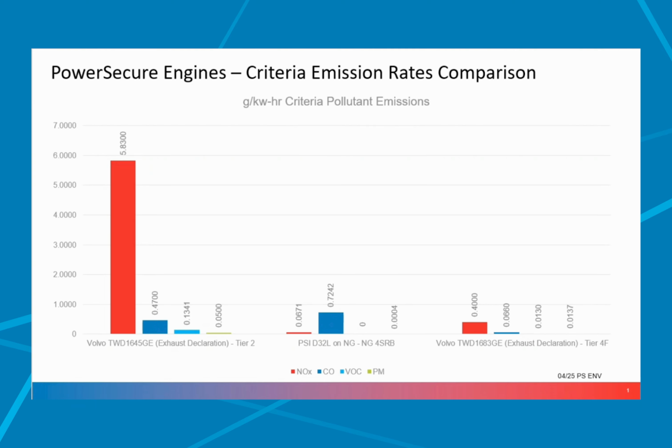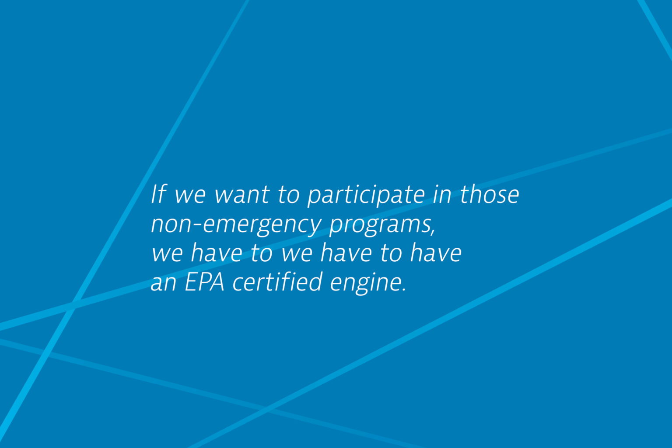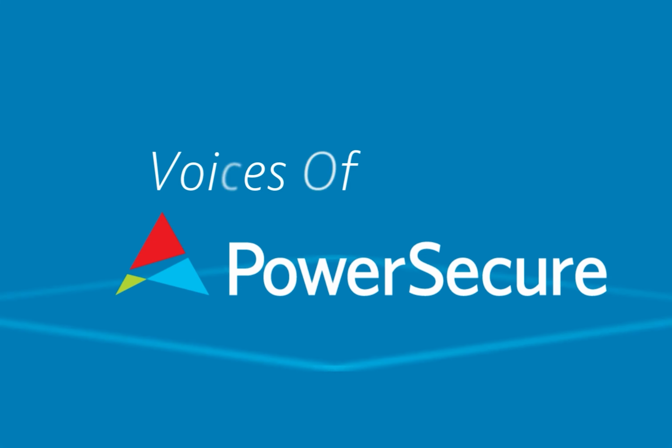So you can see that the Tier 2 engine is emergency only, with a lot less emission control. But when you transition into the engines that are allowed to run for non-emergency purposes, there are a lot stricter air requirements on those. Those are 90 to 95%, in some cases, less than what the Tier 2 is. That's how EPA classifies both of them. If we want to participate in those non-emergency programs, we have to have an EPA-certified engine.